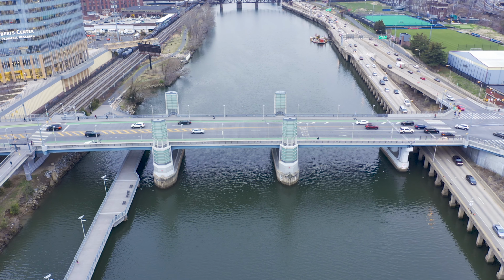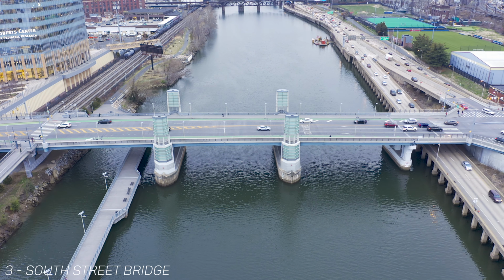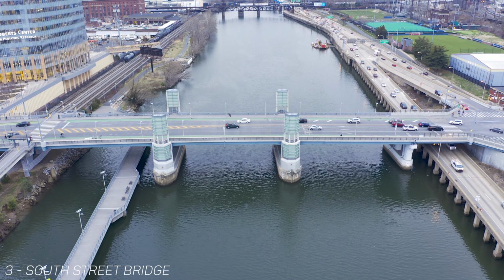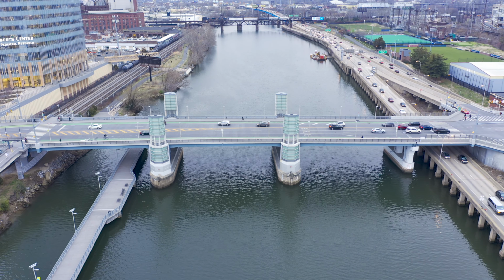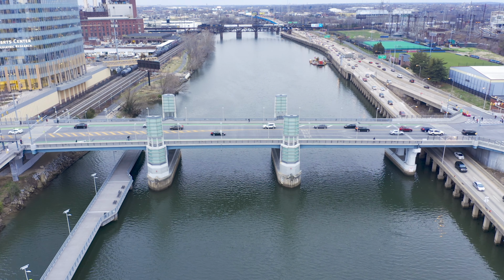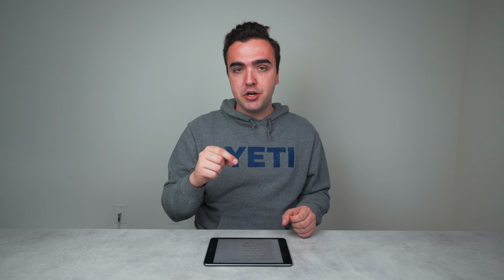Now, moving on to the third spot on our list, we've got South Street Bridge, which is a very popular spot for photographers to go set up their tripod and shoot photos of the skyline, but it's turned into one of my favorite spots to fly my drone from. In terms of parking, you want to go to the parking garage just off of South Covington Avenue. You could fly off the top of that parking garage if you wanted to, but I find it easier to get a closer view of the skyline from South Street Bridge itself.